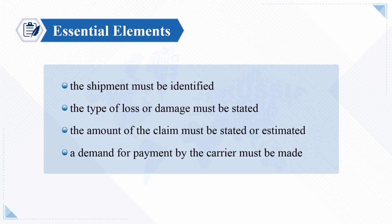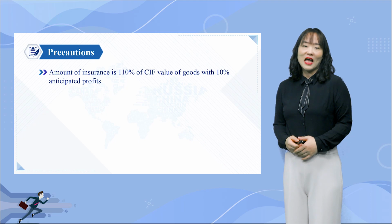No specific claim form is prescribed by law, but 4 elements are essential. The shipment must be identified to enable the carrier to conduct an investigation. The type of loss or damage must be stated. The amount of the claim must be stated or estimated, and a demand for payment by the carrier must be made.